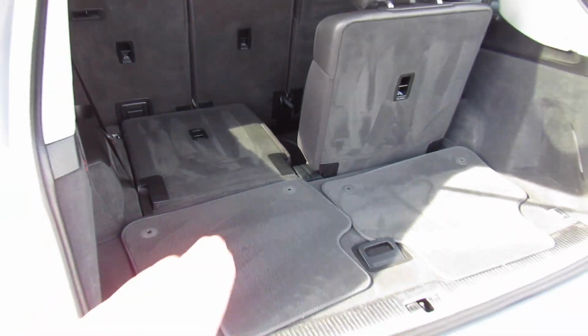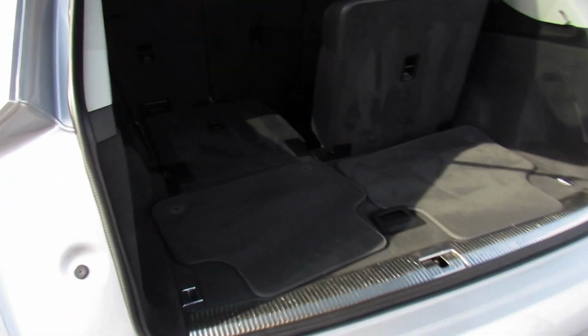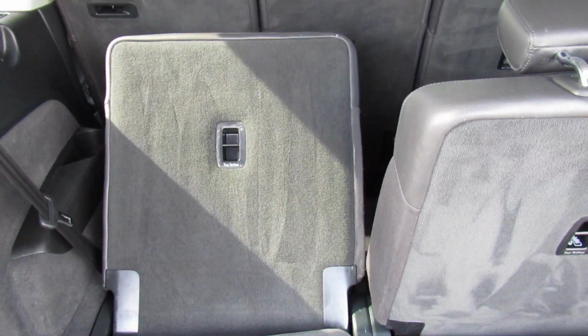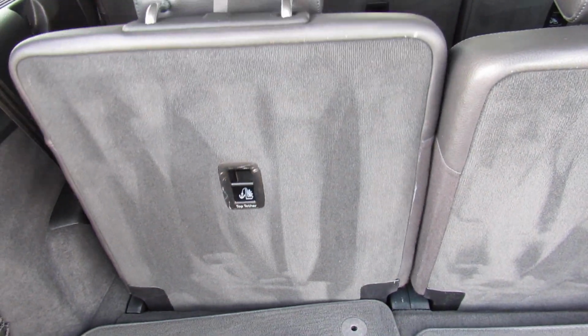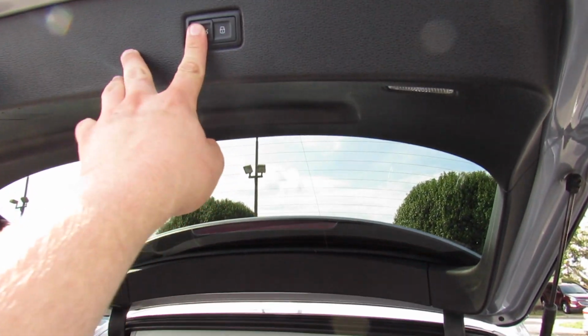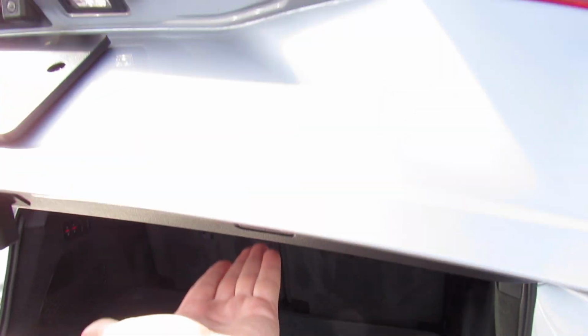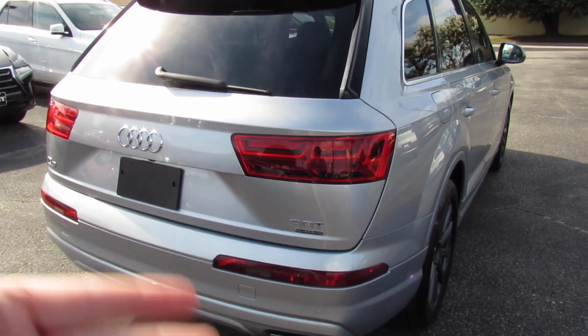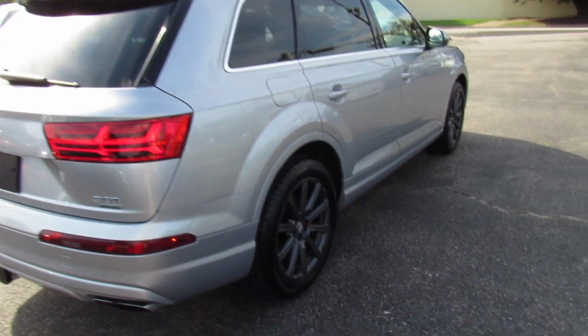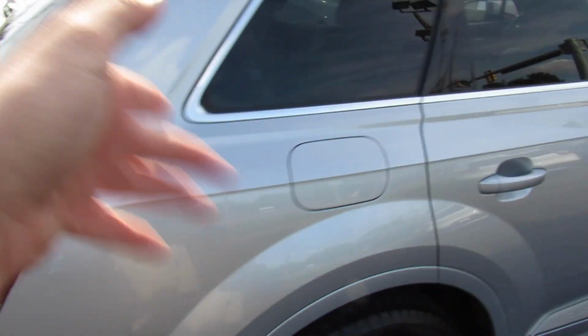You can raise and lower them just by the press of a button. And that will give you an idea of space with the seat down versus with the seat up. Go ahead and raise it back up. And to close the trunk, just press right there. In typical Audi, you have the one button where you can press it and it will close the trunk. The other button with the lock symbol on it, say you've got everything out of the car, you're going where you need to go. Press that and it will close it and then lock the vehicle.